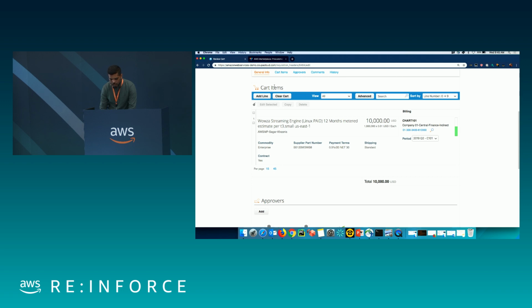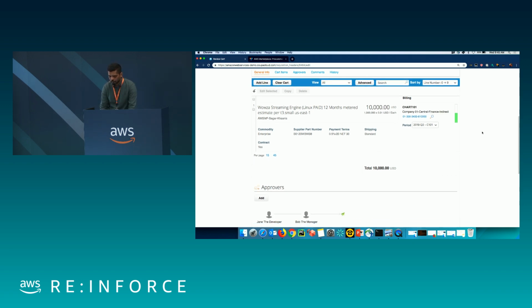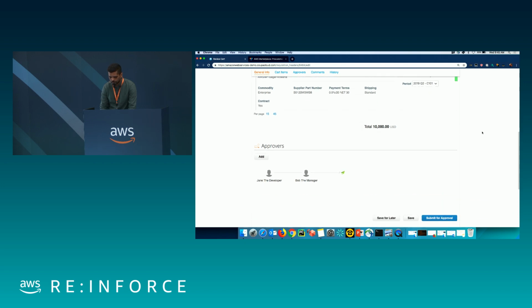All right, so the cart items here say that she has procured Wowzer Streaming Engine, and there's an estimated price for the entire year here. So this will not be the price that will be incurred. You would still get price based on your usage, but in this case, we have provided just an estimate that this is the estimate that will be used for this software.